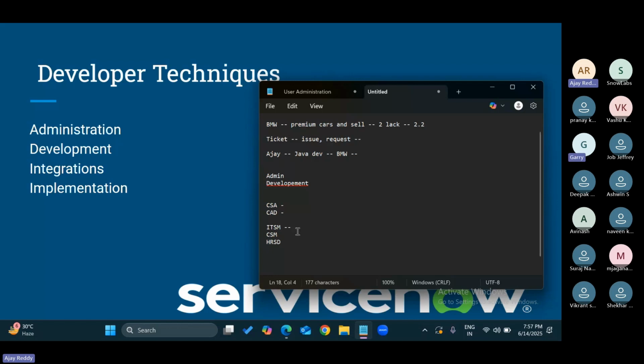Let's say you have a company, any company, some bank, and you want to use ServiceNow ITSM. To use ServiceNow ITSM is nothing but incident management, problem management, change management, some different applications. You want to use incident management. To use incident management with respect to the bank, what is the data required?